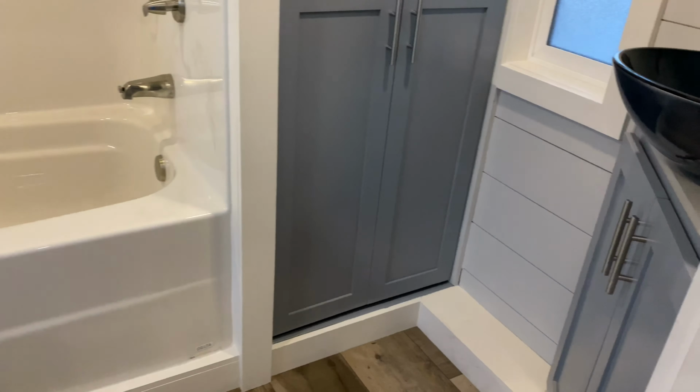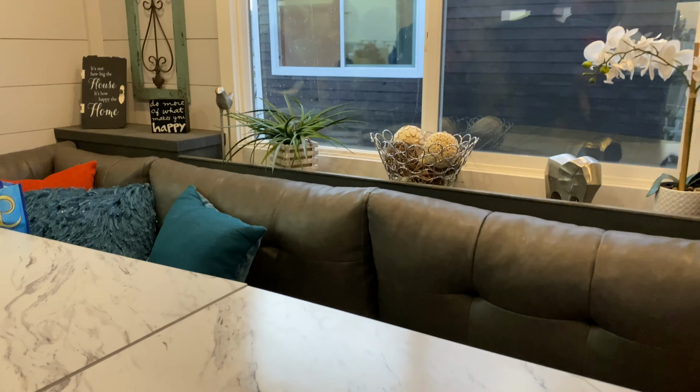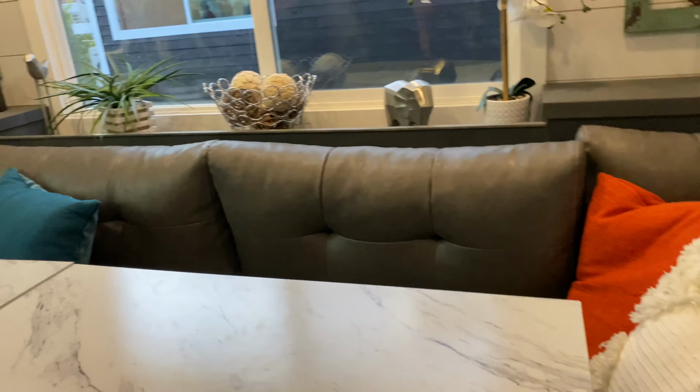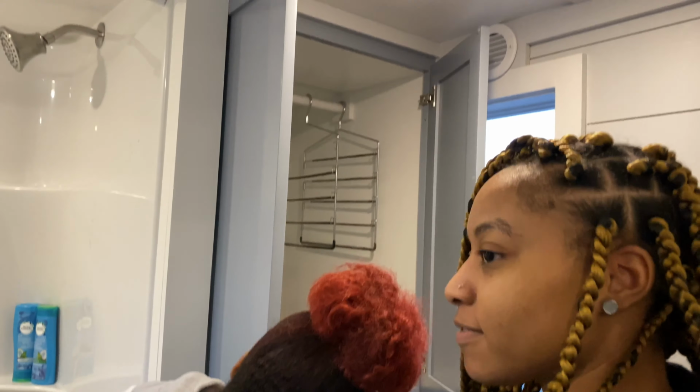So when you come in, this is nice. Oh my God, Marie, this is nice. This is like your living room and table. It's probably another bed. Washer and dryer, oh, the washer and dryer is right here. This is nice. Look, somebody can also climb this ladder, but right here is something.